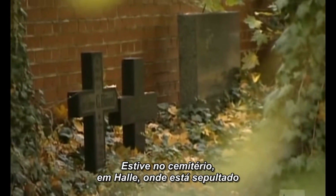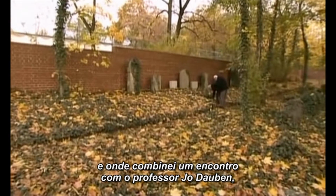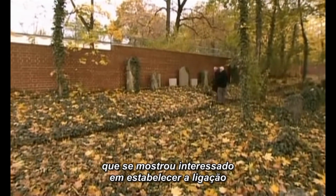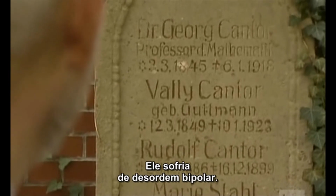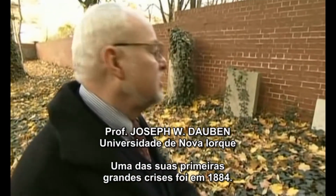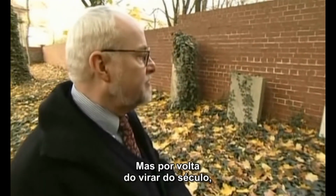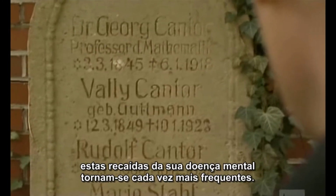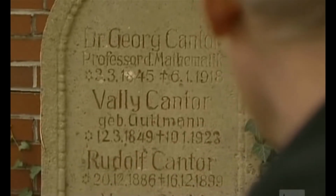I was in the cemetery in Halle, where he's buried, and where I'd arranged to meet Professor Joe Daubin. He was keen to make the connections between Cantor's maths and his life. He suffered from manic depression. One of the first big breakdowns he has is in 1884. Right. But then around the turn of the century, these recurrences of the mental illness become more and more frequent.